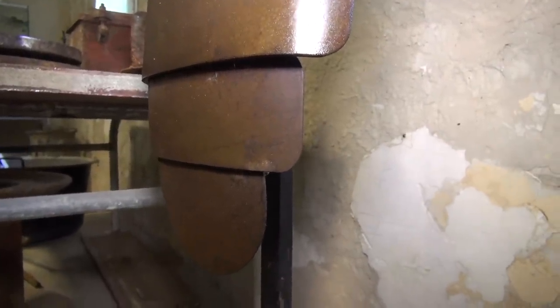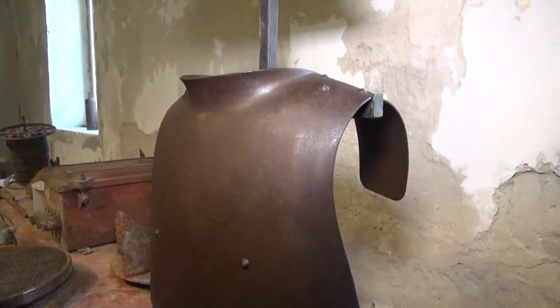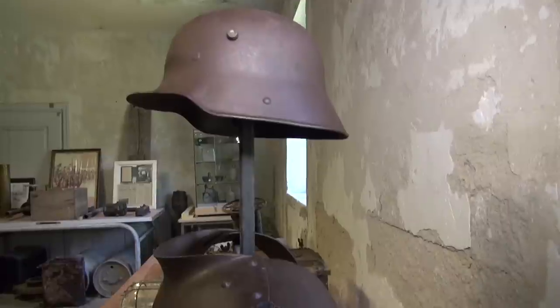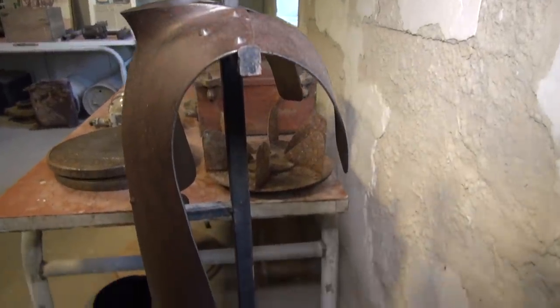My Lebel would go through that at 400 meters. Pretty sure my 9mm would go through that. But this is armor piercing.